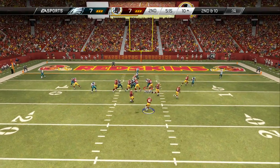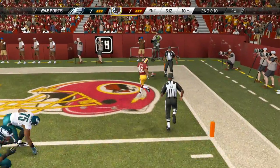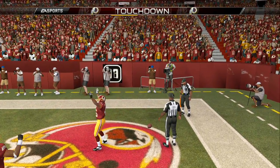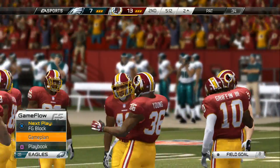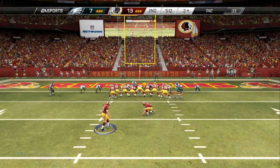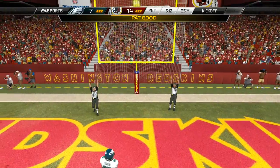Being stuffed at the line of scrimmage, it's now second down and 10. Redskins in for the score. Good job that time by the offense, scoring that touchdown and putting them ahead. And when you get ahead in a football game, in the National Football League, it makes you relax and you play better. And the point after is good.